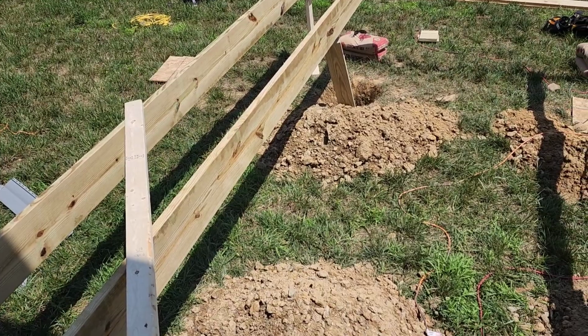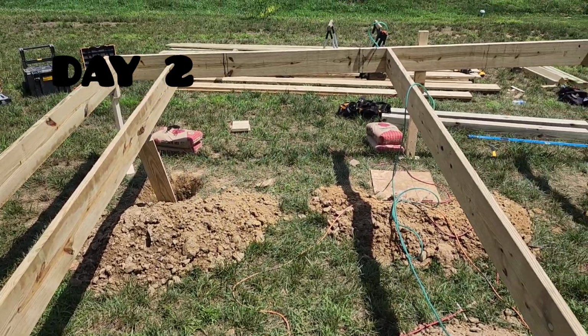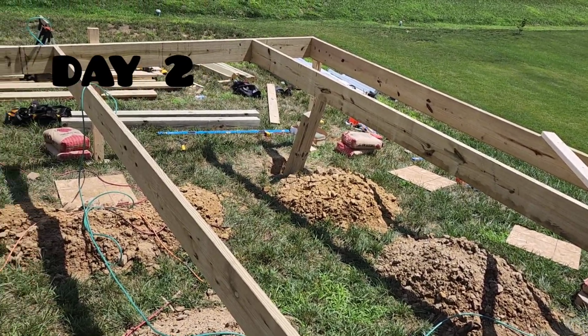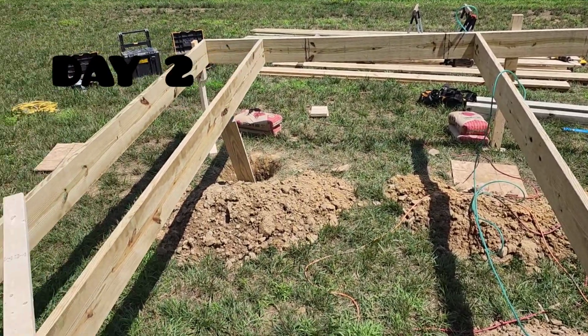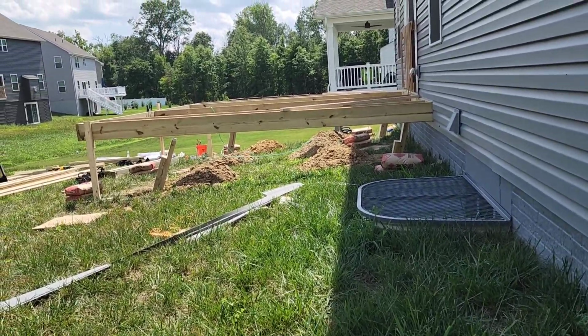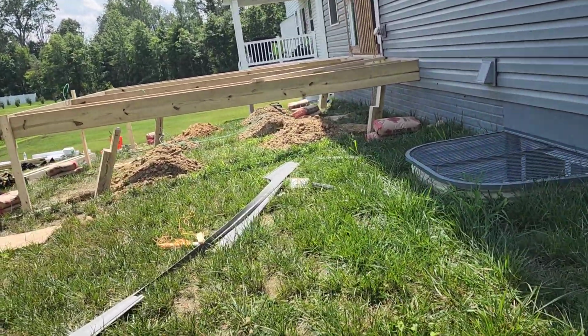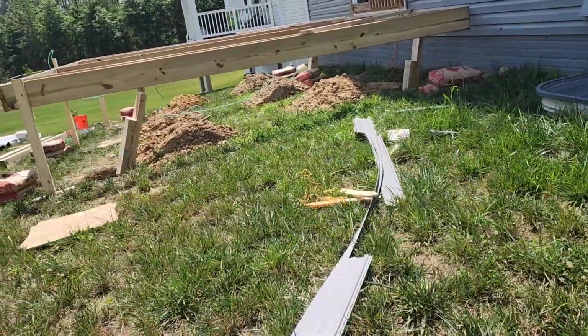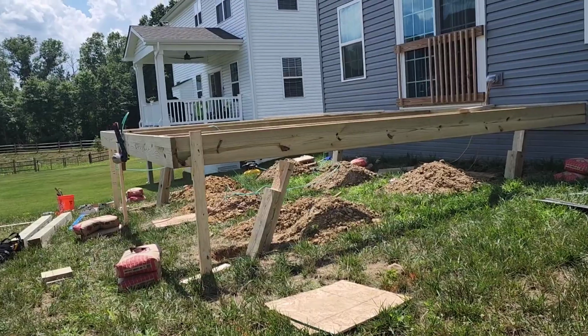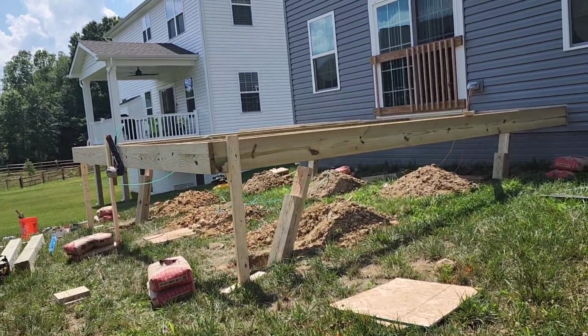So this is the deck. This is day 2. I'm gonna go out and get the front so y'all can see. Okay, so this is it, day 2. And getting all of this stuff. This is how it is.